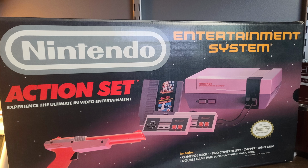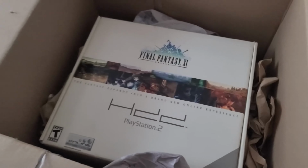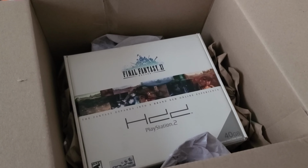So that was the end of that story. I was able to sell the JVC Xi for $340 cash. I had to bring it downtown, and I threw in an NES action set box as well. So I'm really glad that I got the price that I was asking on that one. I also sold Final Fantasy XI with the hard drive for the PlayStation 2, and I had to ship that one, but that's fine. And finally, the place where I sold the majority of my games, Twitter.